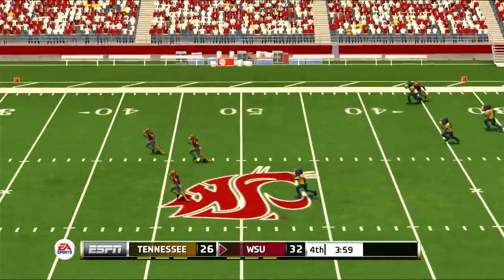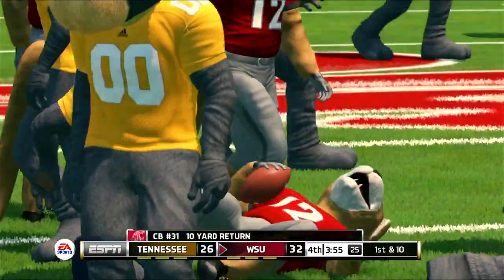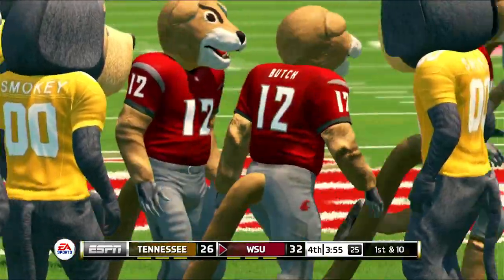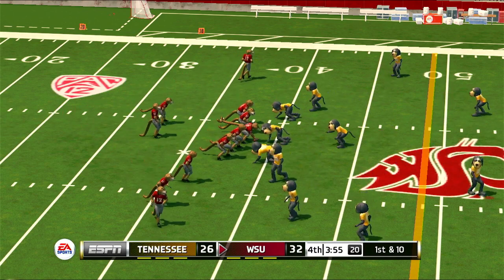Oh, excellent punt. He makes it out to maybe the 39-yard line. Things aren't tied, but they might as well be. It's this drive that could really dictate the tone for the last quarter.